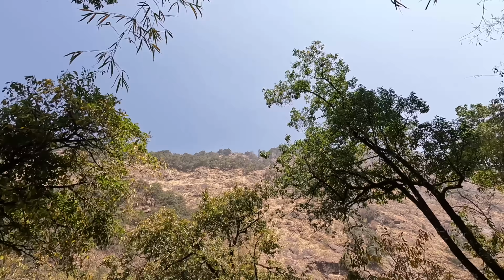So we stopped at a little tea house here for a break. Whew. Some incredible views. Not a bad place to stop, get your breath, grab something to drink.